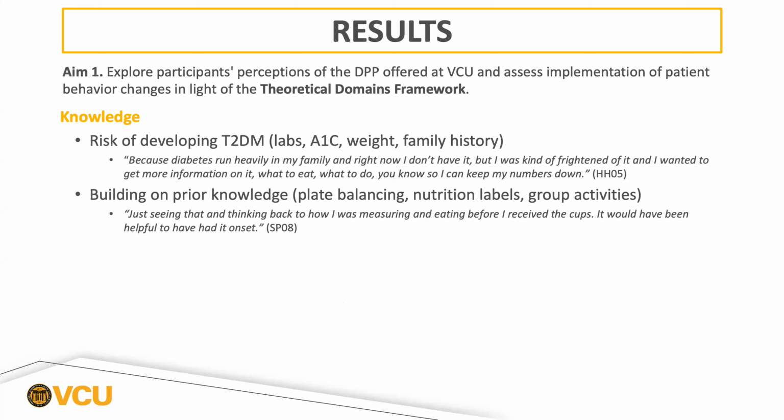So the next one, within the same objective one, but more now focusing on the domains from the TDF. In terms of knowledge, there were several women who reported knowing that they were at risk of developing type 2 diabetes, whether it be because there was a family history or because of their weight or because their A1C levels or other labs weren't within the reference range.